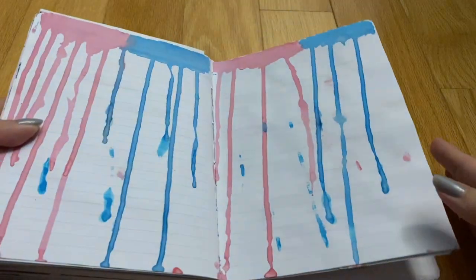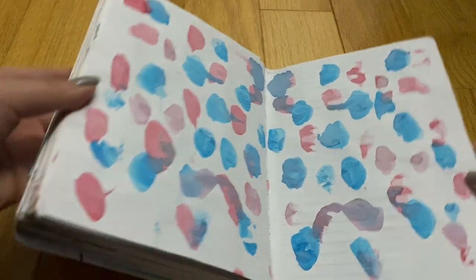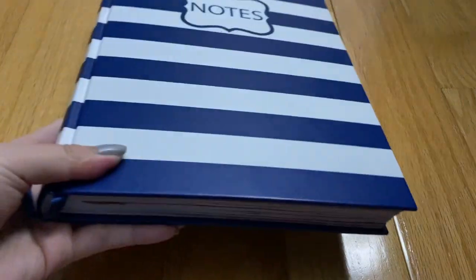I just did some watercolors here to fill up the pages because I didn't really feel like working in this journal anymore. And I think that's still perfectly valid because it's documenting some creativity. So next is this journal from Walmart.